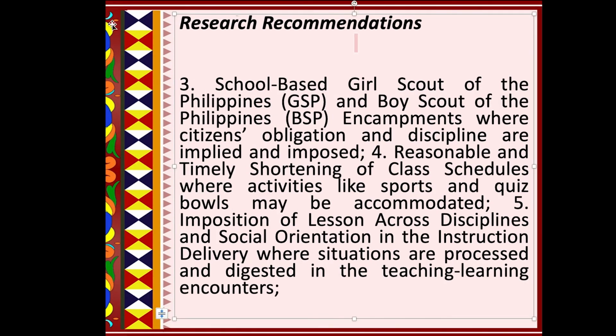In addition, the school-based Girl Scout of the Philippines, or the GSP, and the Boy Scout of the Philippines, or the BSP, encampments where citizens' obligation and discipline are implied and imposed. The fourth one, the reasonable and timely shortening of class schedules where activities like sports and quiz bowls may be accommodated. Fifth, we have the imposition of lessons across disciplines and social orientation in the instruction delivery, where situations are processed and digested in the teaching-learning encounters.